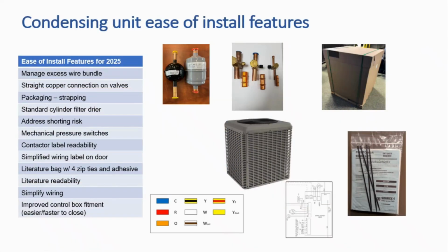So some things that are changing on the condensing units on the 454B: our filter dryers, well, on all our equipment, are going to go to what I would call a more standard filter dryer. We're getting rid of that little black ball. They're going to a standard filter dryer. The valves on them are going to be straight connections. They're going to be longer so that you can put on our RLS fittings. Our mechanical fittings will be able to be pressed directly onto the valves.